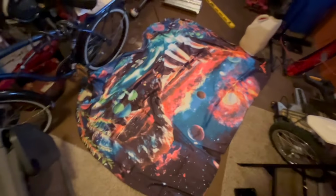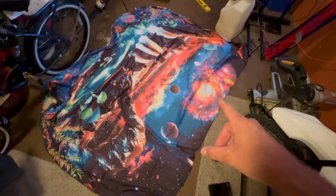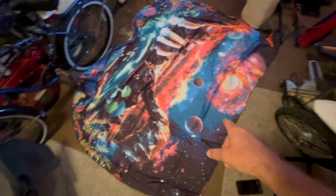So I am a huge fanatic of space, and as you can see right here, we have bought some space fabric. So we got some planets, some little mushrooms on them and stuff, and this is actually blacklight material. So if I have a blacklight on it, it'll blow up, so it should be pretty dope.